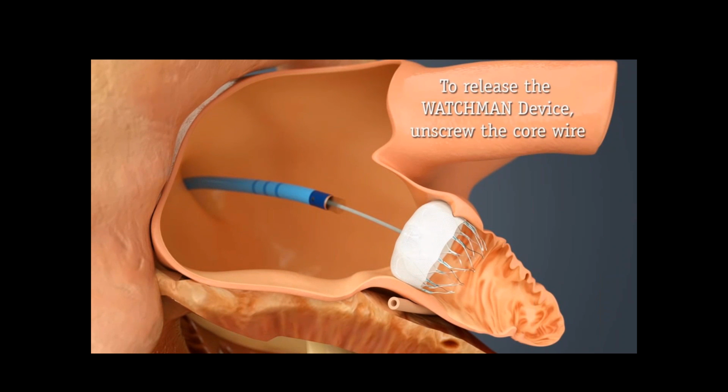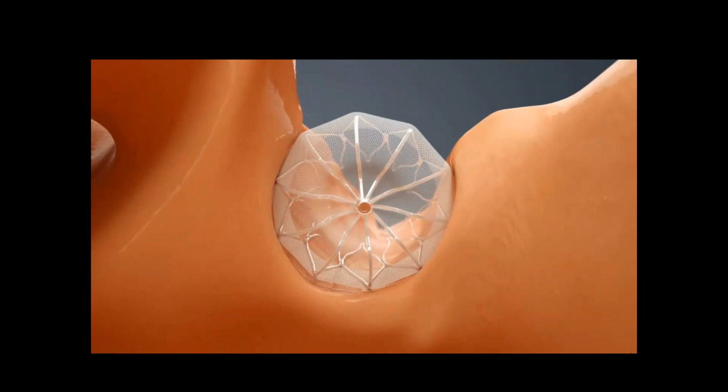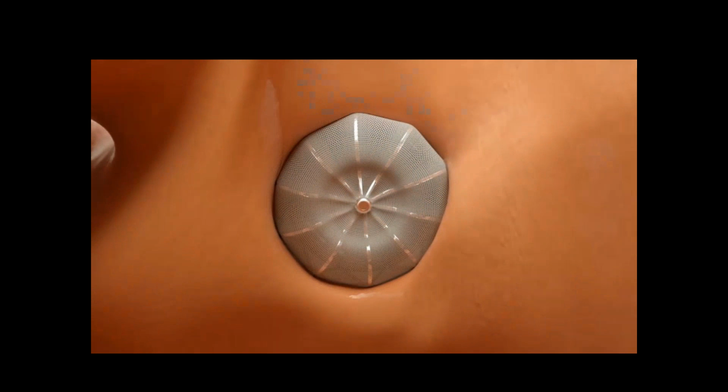Over time, our body will line it with its own endothelial cells. It becomes invisible to the body, and it has occluded that appendage completely. So that's the procedure. That is the procedure in a nutshell.